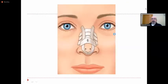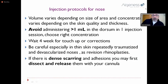Okay, and after all injections, take the nose. Okay, for injection protocols for the nose, the volume of the filler varies depending on the size, but we never inject more than 1 ml in one session. So it's better not to inject too much. We don't like overcorrections, you know. And the concentration of the filler varies depending on the skin quality and thickness. So you can use 1.5, 2.5, or 3.5 concentrations. It depends on the patient's situation. And if you want to touch up, wait 4 weeks for touch-up and corrections.